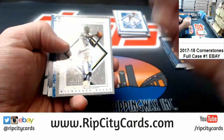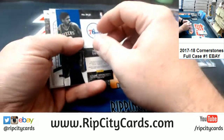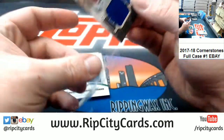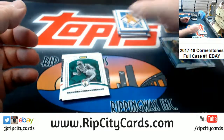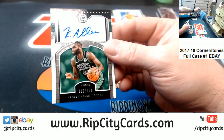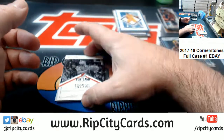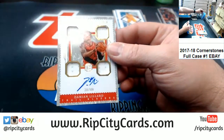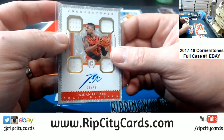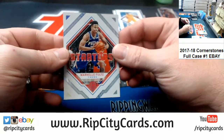Thon Maker to 165 for the Bucks. A Brook Lopez 49 for the Lakers. A Dr. J swatch for the Sixers. A Kadeem Allen to 159 for the Celtics, autograph. A Damian Lillard Cornerstones to 49, quad relic for the Blazers. And a Markelle Fultz for the Sixers.